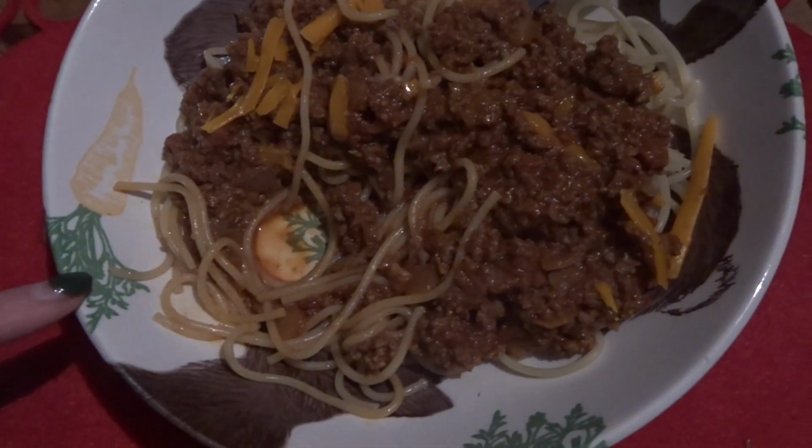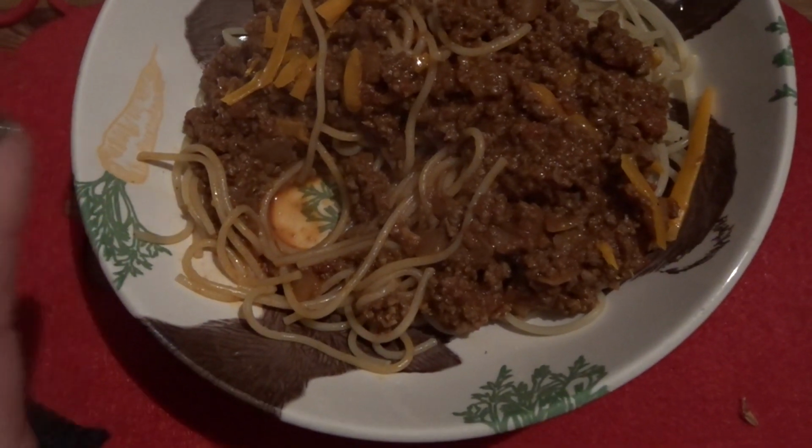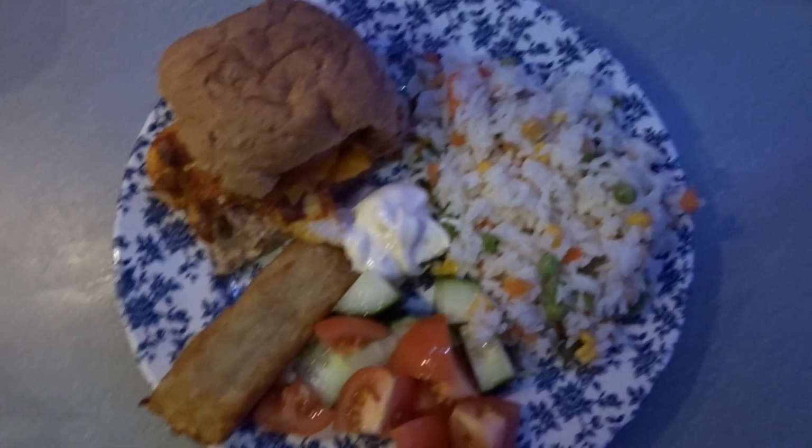Tea tonight is spaghetti bolognese. The spaghetti is free, the mince is free, onions are speed food, and then I've got 10 grams of grated cheese on top. So this is my tea tonight.